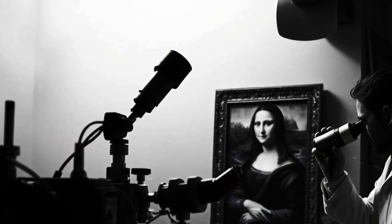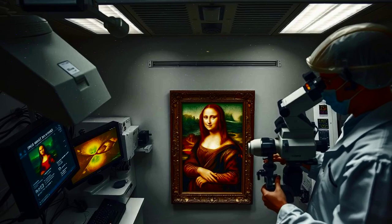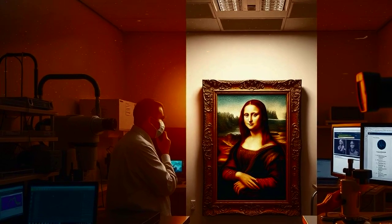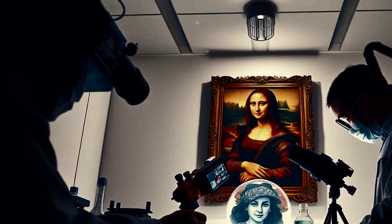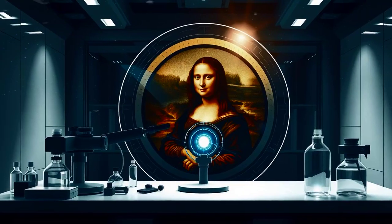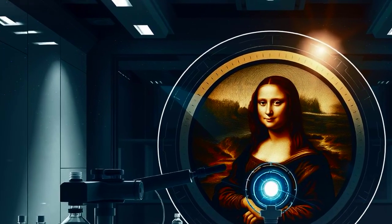Leonardo's notebooks contain extensive studies on optics, vision, and human anatomy. He understood the mechanics of the human eye better than most scientists of his era. He knew about the blind spot, he studied how pupils dilate and contract, and he documented how different lighting conditions affect perception. All of this scientific knowledge was deliberately incorporated into his painting technique, making the Mona Lisa not just a work of art, but a masterpiece of applied psychology and optical science.